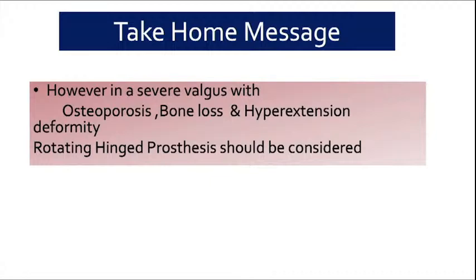Thank you, Rajkumar. Wonderful talk. Your talk should be encouraging to the youngsters who would have thought that valgus knee is very difficult to operate. And you have given a lot of practical tips. And I have a doubt. Do you routinely do pie-crusting?